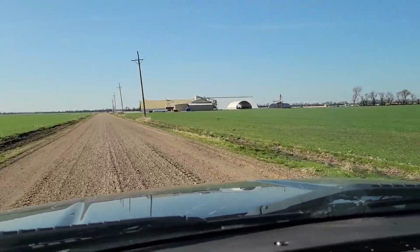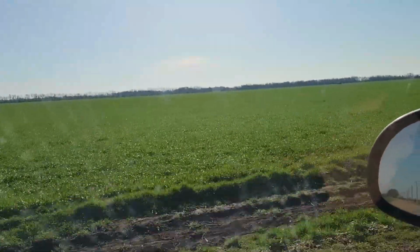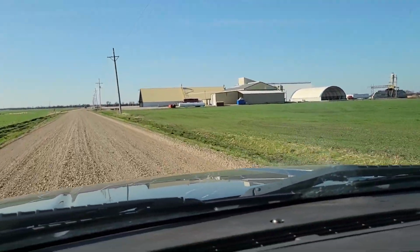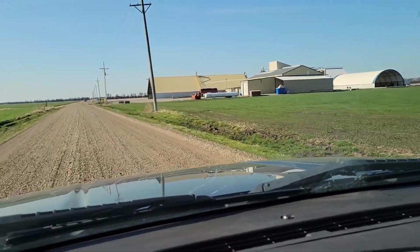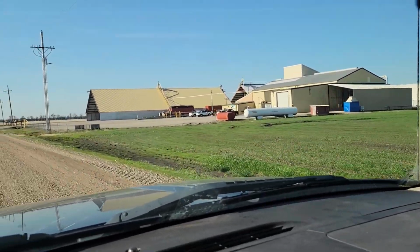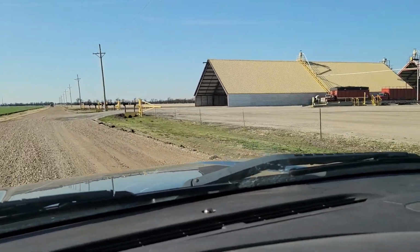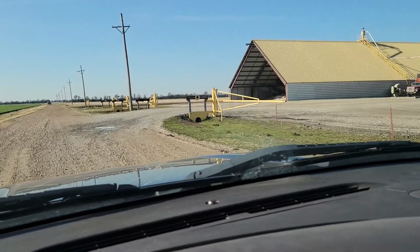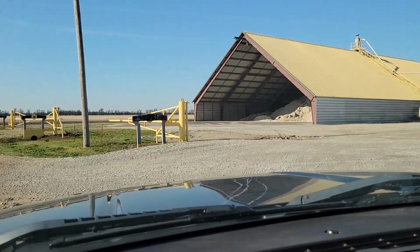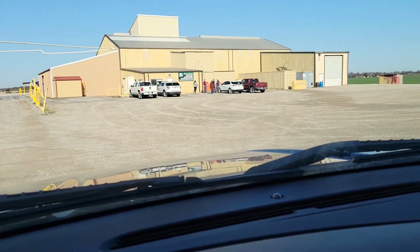I got some wheat planted here. Beautiful Saturday morning. Cotton there in the barn. So let's roll on up here and we'll meet up the group and check out what's going on.